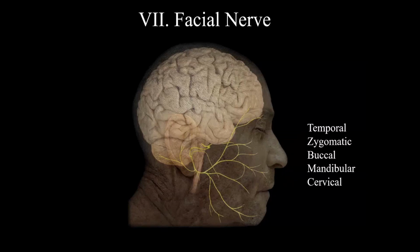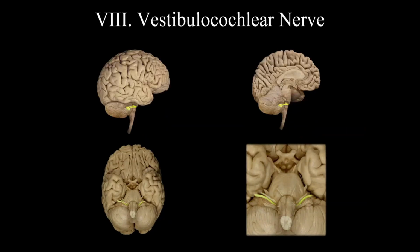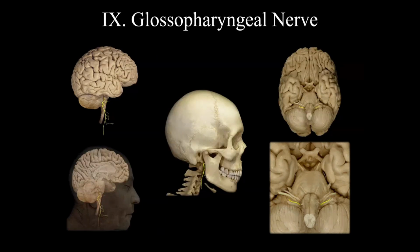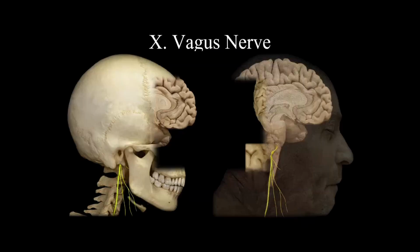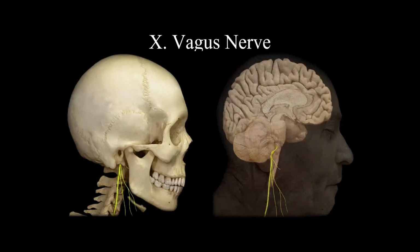This controls more of the, mas pronounced siya compared sa trigeminal nerve. Mas malayo na narating. Next, you have your vestibulocochlear nerve, which is more likely connected to your ears. You have your glossopharyngeal nerve connected to your pharynx and larynx. So sa pag-swallow. You have your vagus nerve, which is important for digestion. Yes, it is important for digestion.